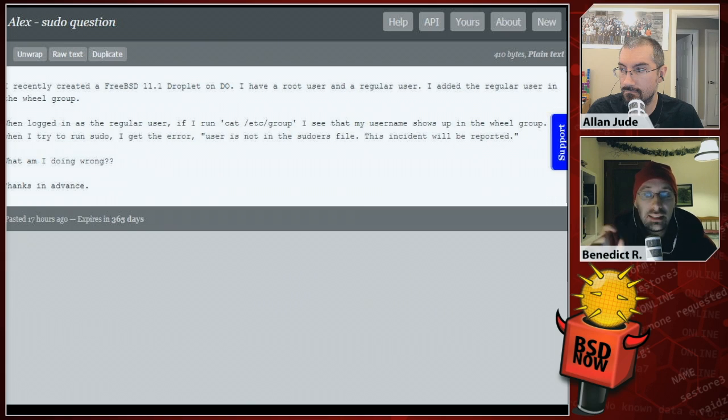And there's a comment in there that says, allow members of the wheel group to run sudo. It's commented out, but when you uncomment that and save the file, then your regular user can do sudo. Isn't that what I just said? Right, it's just in my words.